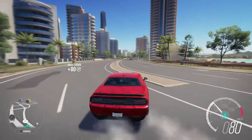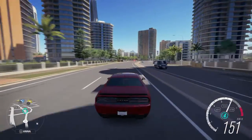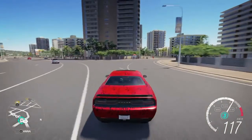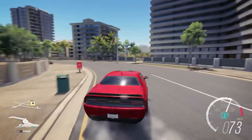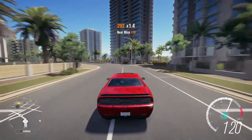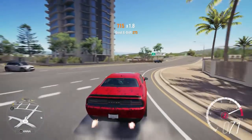Oh! Looks like we just got smashed by a BMW there. Them haters are everywhere. So realistically, given that this thing is pretty well a stock Hellcat with some tire and suspension modifications, as one might imagine, I mean, it handles quite nice.